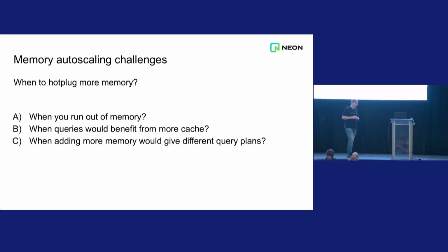So what would be the right answer? How do you even detect that your queries would benefit from having more cache? That's a problem we haven't solved yet, but we plan to work on that. There are cache eviction algorithms that can detect that, or you can get hints of that, but we haven't implemented that stuff yet.